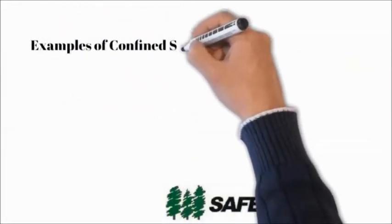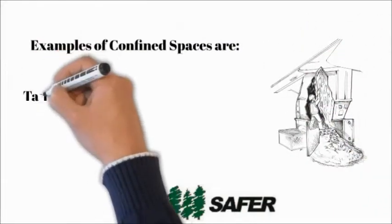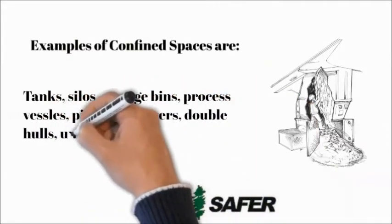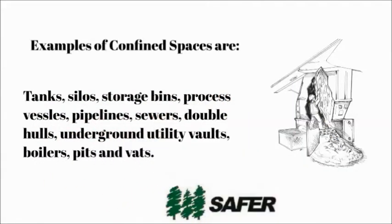Examples of confined spaces are tanks, silos, storage bins, process vessels, pipelines, sewers, double hulls, underground utility vaults, boilers, pits and vats.